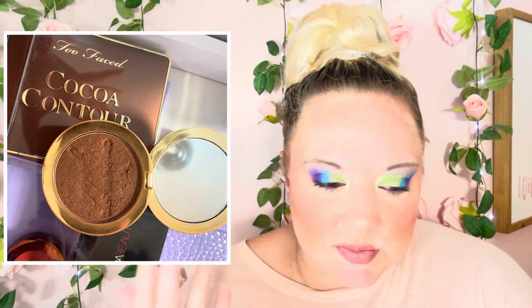I just really struggle with colored products, so let me know, do you guys do project pans? And if you do, do you put blushes and bronzers in there? And how do you do? Because I just feel like I have so many bronzers and especially blushes, but I have a decent amount of bronzers that I want to play with and I want to use.